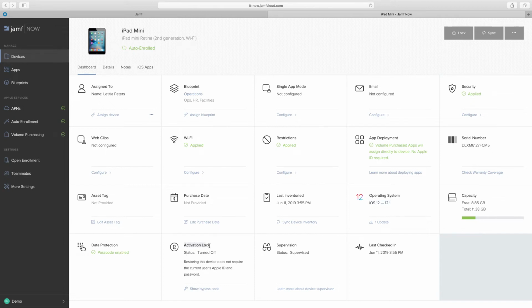Next over, we have a great tile here around activation lock. If you're not familiar with activation lock, it goes into effect when a user puts an Apple ID on a device. It locks that device to that Apple ID so that if it were stolen, I feel like I'm using that reference a lot, and I apologize. There are not that many terrible people in the world, but it is a real concern when we're talking about security of information. So with activation lock, if the device is stolen and they try to reset it to factory settings, they won't be able to gain access to the device without entering the password and the email of that Apple ID.